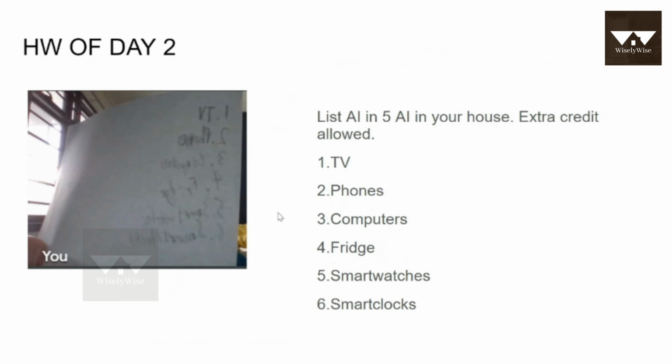And then the homework of day two was to list AI in your house. Five extra credit allowed. TV is an example. Phones, computers, fridge, smartwatches, smart clocks, etc.